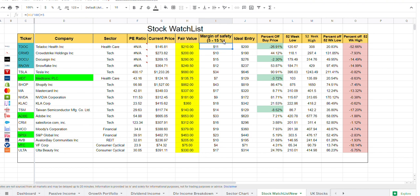So this is my margin of safety. If the fair value of Morningstar says this should be $210 per share, I then take away basically 5% of that, which works out about 200 ideal price. And right now, Teladoc, for example, is undervalued. This is one of the companies that I've been looking at, but I don't think I'm going to buy it now because I think I've made a decision on that.